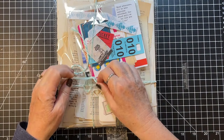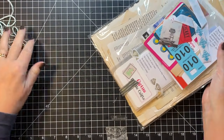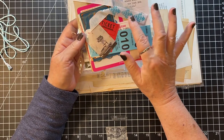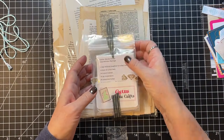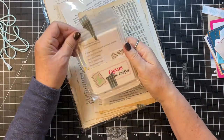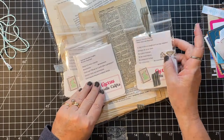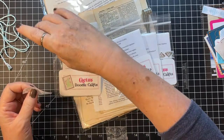Okay. So she sent a little sampling of what she's got going at Cactus Doodle Crafts. So this one says a gift for you, and it's just got all sorts of tickets and cards and things in there. Oh yes, right. She's got all these great sayings. Let me pull one of these out. So this one's inspirational sayings. This one's winter sayings, fall sayings, and Halloween sayings.